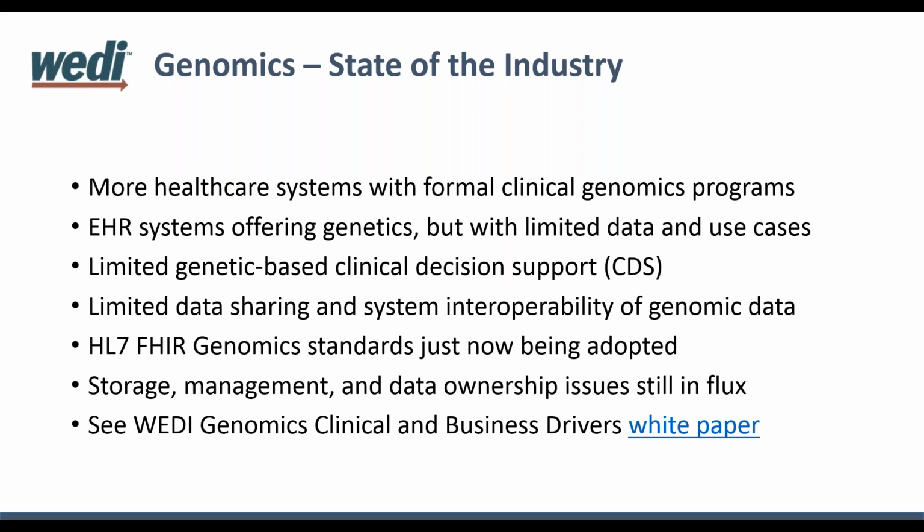I mentioned here HL7 FHIR genomic standards are just now being adopted. I mentioned I've worked with HL7 for the past 13 years with their clinical genomics work group. And back in 2007, 8, 9, we developed standards that would help a lab system transmit discrete genetic and genomic data to an EHR in such a way that, like I say, in a discrete encoded format so that you could do CDS on it. But those early standards, in previous formats, previous to FHIR, just were never adopted.